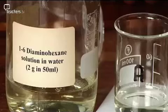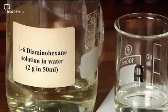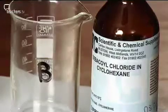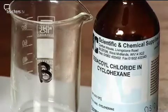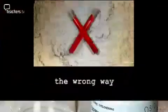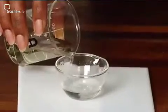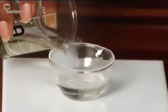So what is it that goes wrong then, commonly? Right, the most common error is getting the 2 layers the wrong way around. We need to pour our aqueous solution of the amine in first, and then you pour the sebacoyl chloride in, the organic solvent, second. And this is what could happen if you add the solutions the wrong way round.